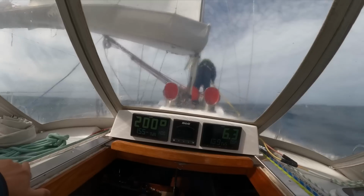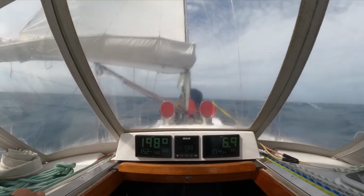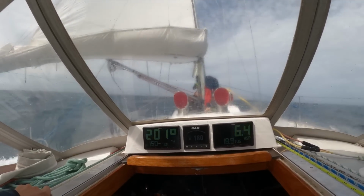It's grown a little bit overnight and the wind has picked up a little bit. So we're ready to go for a really good sail here. We slowed the boat down in the evening, about midnight. The wind was coming up and gusting into the 30s.